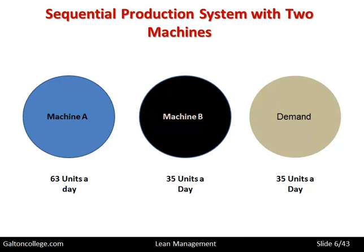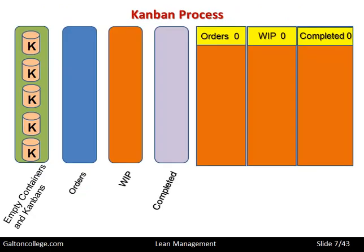Now, there's another system which is very popular and worth considering, and it's actually quite a straightforward system, but it sounds complex. And this is known as the Kanban process. Now, Kanban, it sounds, as I said, horrifically difficult, but in fact it's what I've got on the screen at the moment.